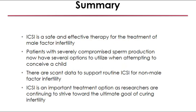ICSI is a safe and effective therapy for the treatment of male factor infertility. Thanks to progressing technology and continued learning, men with extremely compromised sperm parameters have a chance to conceive children. However, there are no data to support the routine use of ICSI for non-male factor infertility. ICSI will remain an important treatment option as researchers are continuing to strive toward the ultimate goal of curing infertility.